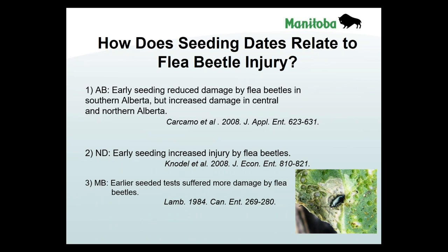There've been several studies where they've looked at seeding dates and flea beetle injury. One done in Manitoba found that the earlier seeded plants suffered more flea beetle damage than later seeded plants. A North Dakota study found the same thing: earlier seeding increased injury by flea beetles. And in Alberta, they got mixed results. The earlier seeding reduced flea beetle feeding in southern Alberta, but increased it in central and northern Alberta.